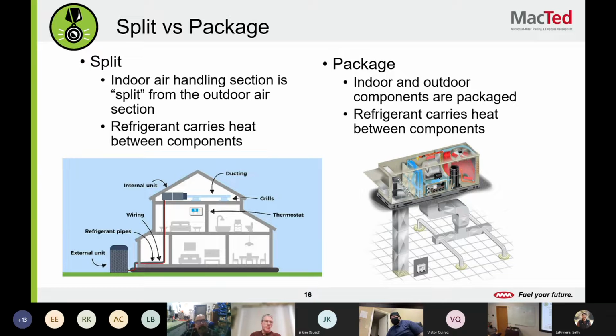There are pros and cons to each, and why you would pick each one depends back on that system selection we were talking about earlier. What's your goal? Can you have ductwork in the space? Do you have a roof to set the package unit on? A lot of that will depend on those factors. But this will just show a basic picture. This would be a normal house with a furnace in the attic and a system on the outside, and this is a split system. There's wiring and refrigerant lines that have to connect the two, and then ductwork that goes into the house. And then this is your package unit, and it does a pretty good job of showing you all the components included inside that package unit.